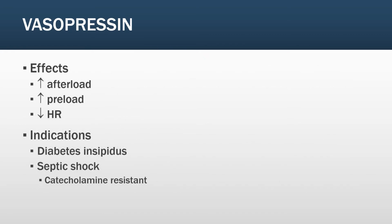The net result from a hemodynamic perspective is an increase in afterload, increase in preload, and decrease in heart rate. The decrease in heart rate is related to reflex bradycardia because of the increase in blood pressure. It is therefore useful in the treatment of diabetes insipidus as well as septic shock. In the 2016 Surviving Sepsis Guidelines, they indicate that vasopressin can be of value in addition to norepinephrine, especially if there is evidence or suspicion of decreased endogenous vasopressin or catecholamine-resistant shock.